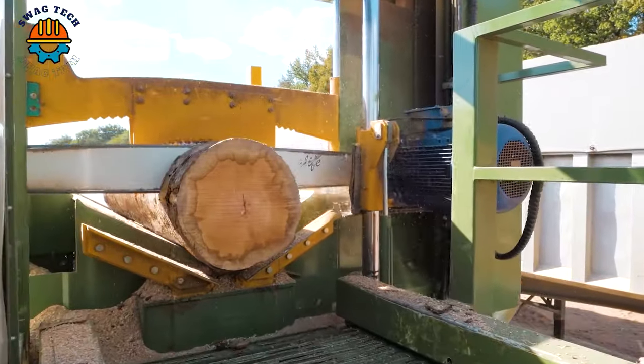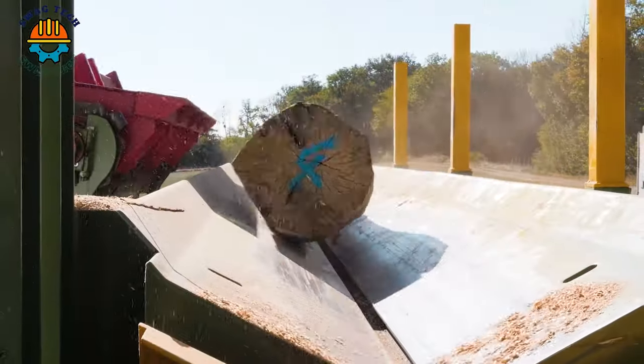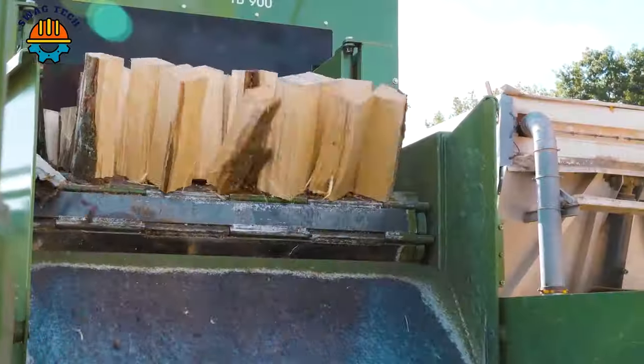Next is a very large firewood processing workshop in France. This is one of the largest firewood consuming countries in the world. Let's see how they process wood into firewood.